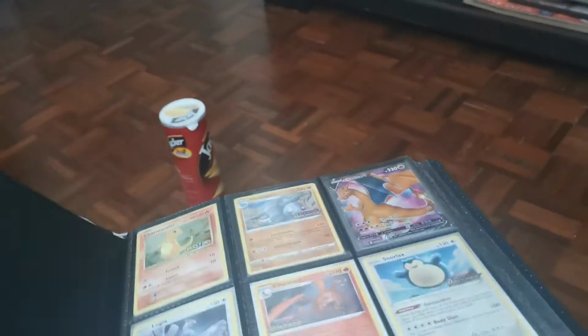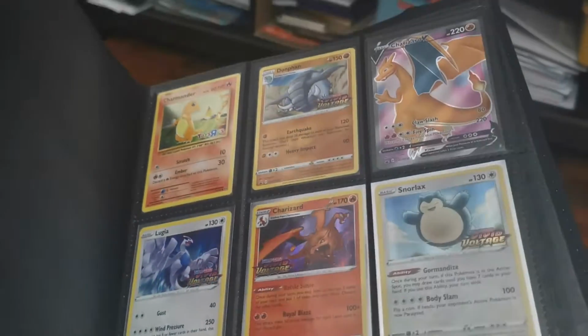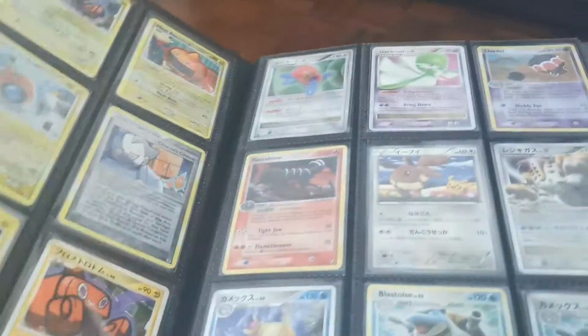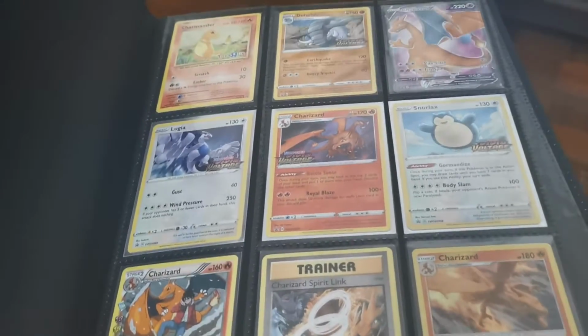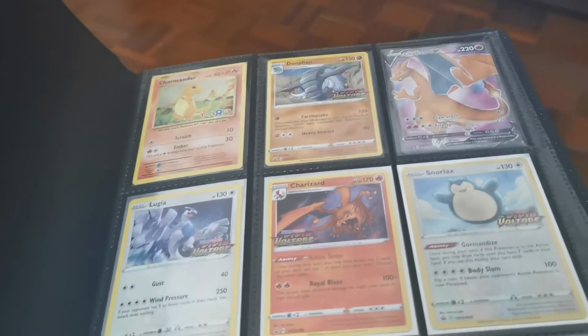So I'm just going to open up a little bit on what I've just bought recently, the Vivid Voltage promos. 550 ringgits for these four cards. There's going to be a bunch of things in here that I would eventually be relinquishing. But as for the Vivid Voltage at this moment, I think it's pretty much a solid investment for me. 550 bucks though, I don't really know what to say about that, but it is confirmed that in Malaysia at this moment, we're not going to get any of these tournaments ongoing, so we're not going to get any of the build and battle for Vivid Voltage.